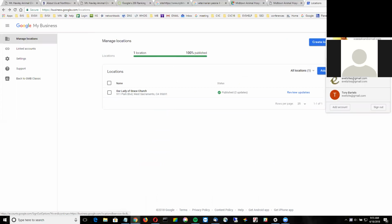Right now you can see me and my kid on here, but you'd want to use the business account, maybe a generic one for the practice. You don't necessarily need to have a Gmail account. You just need to have a Google account in order to go in. And we could set up some time to go in together and do that, and I'd be glad to help you get those taken care of.